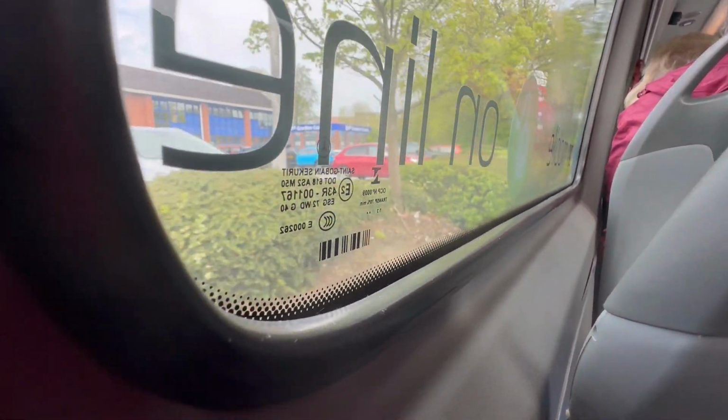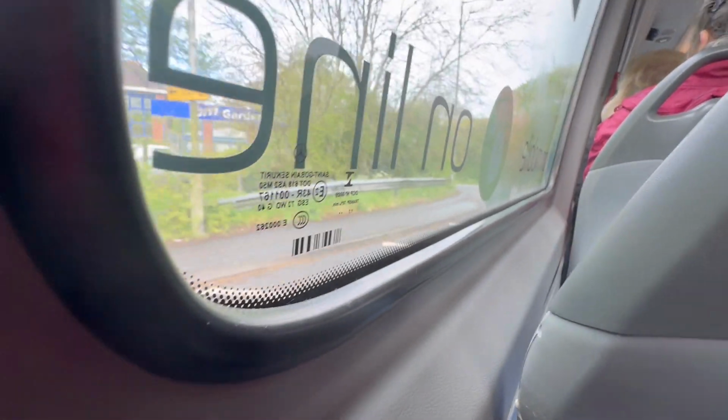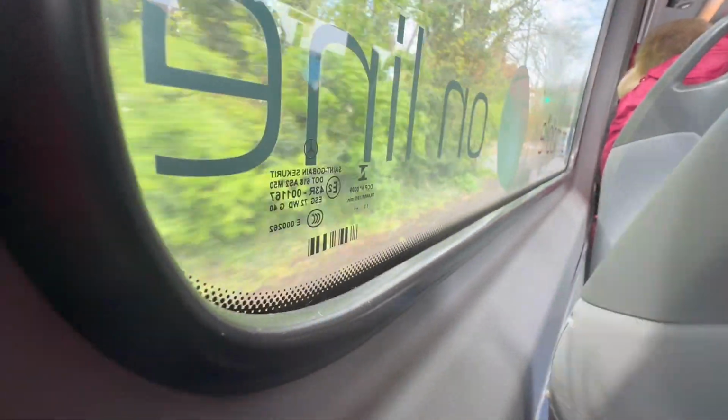The last leg of the journey into the centre of Redditch. And of course, I hadn't been down here for a while, and I'm glad I've come back down this year. I'm hoping to get down here a lot more this year to check out the routes that were set for the axe in 2022, but then they got renewed, which is great. So I'm very pleased that these services are carrying on operating, because as you know, those routes are vital for the local community as well as the elderly people.